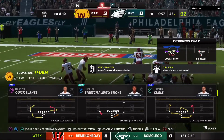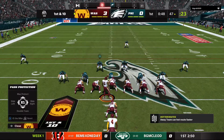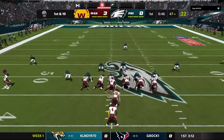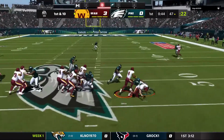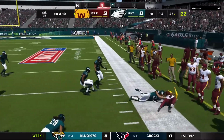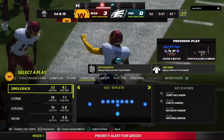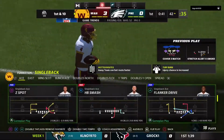Well, they came into this game saying it was important that they set the tone and show that they can run the football. I believe that they've done that here in the first quarter. A carry for Gibson. And just shedding him off there. And he'll be out of bounds just shy of the 40. It's a first down for Washington on a pickup of 11.